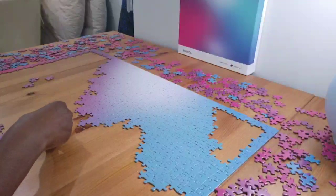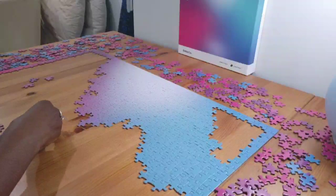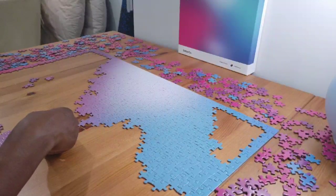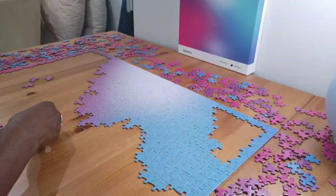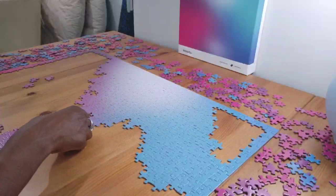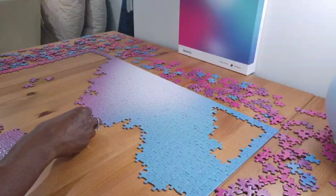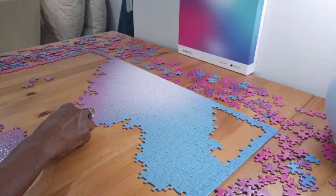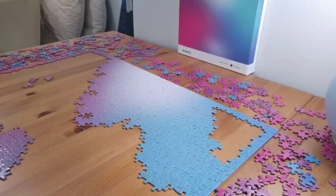Let's see, this purple to pink transition. I feel like it should go somewhere around here. Let's see, nope. Should go, boom, found it.